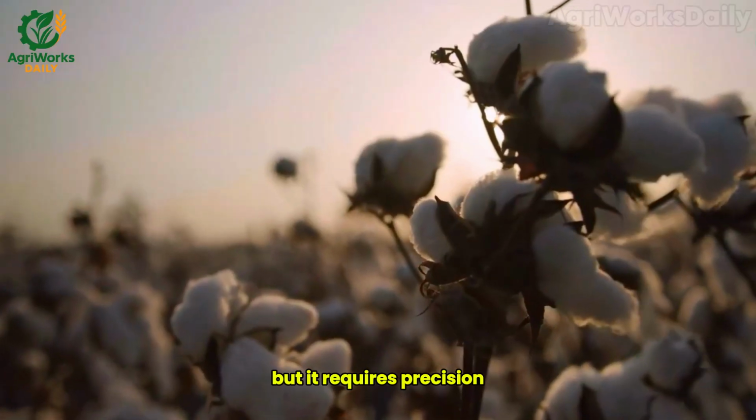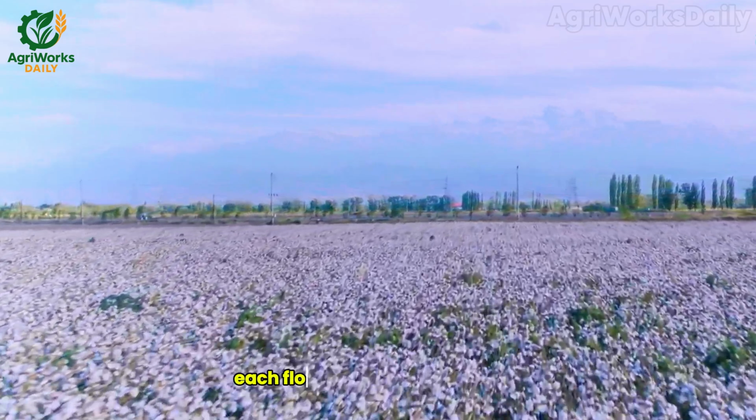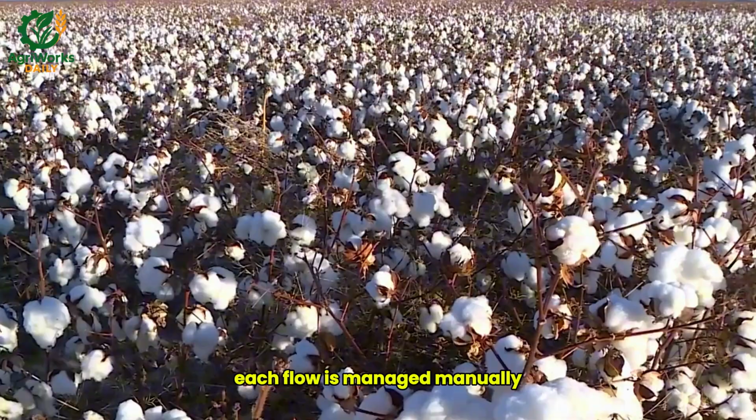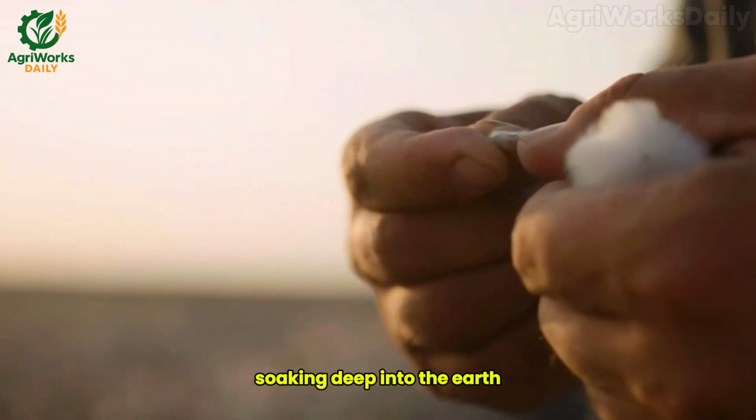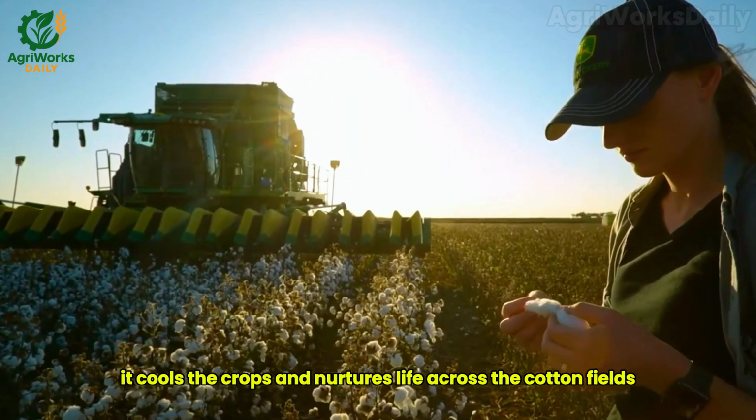But it requires precision. Too much water could flood the fields. Each flow is managed manually, soaking deep into the earth. It cools the crops and nurtures life across the cotton fields.